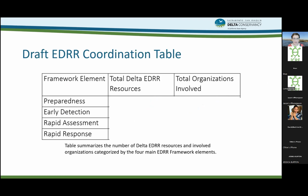So the Delta is a really complex region when it comes to natural resource management, meaning there are a lot of different actors involved in all different aspects of managing the system. And what this also means is that there are lots of groups that are already working on parts of the EDRR process. So the DIISC team wanted to bring together all this different work that was already being done in the system into a central data set so that we could all know what everyone else was doing.